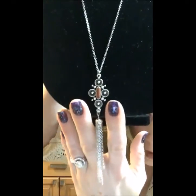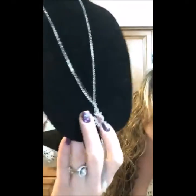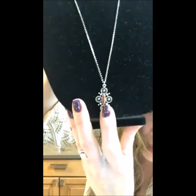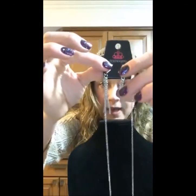So if you notice up close, that is like a burnt umber or like a dark cherry. And then it comes down into this tassel. It is one of the longer necklaces. And so I'm curious, they probably gave us some earrings to go with it instead of the tassels. But like I said, this is beautiful because you can order individual pieces.